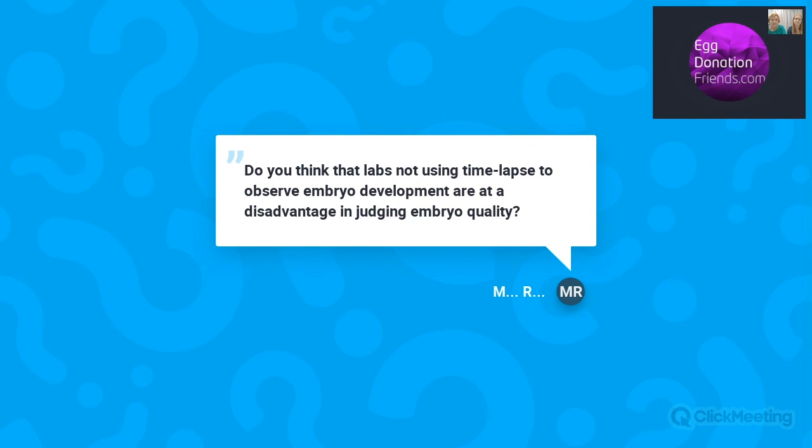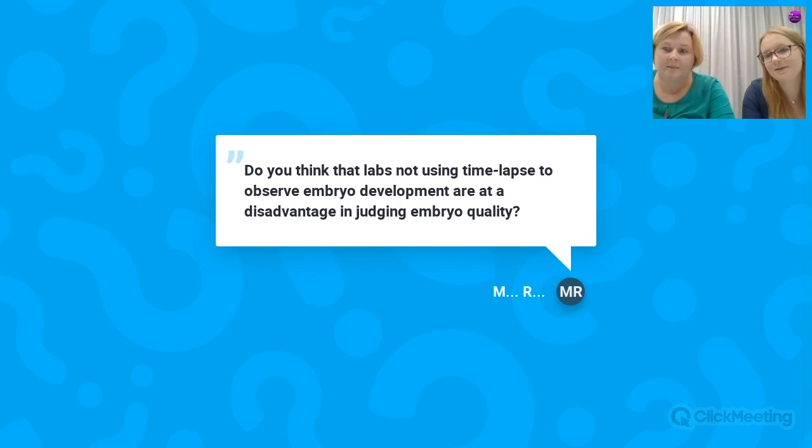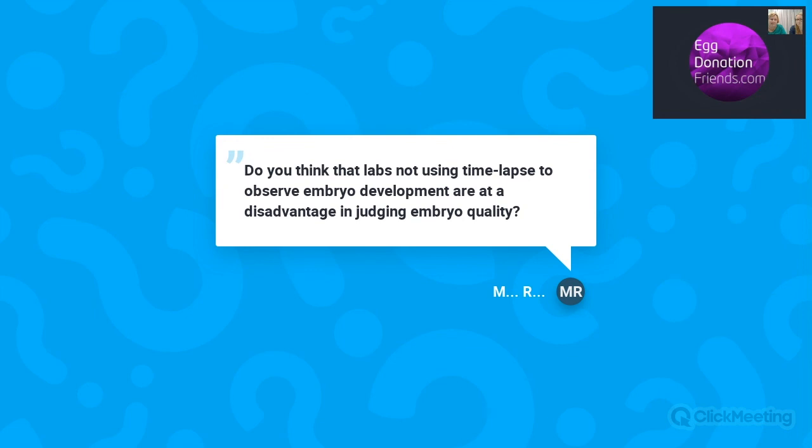Do you think that labs not using time-lapse to observe embryo development are at a disadvantage in judging embryo quality? I don't think so. Time-lapse is a useful device, but it doesn't have an influence on embryo quality. The time-lapse system is a very important tool for embryologists, but it doesn't have any influence on the embryo quality.